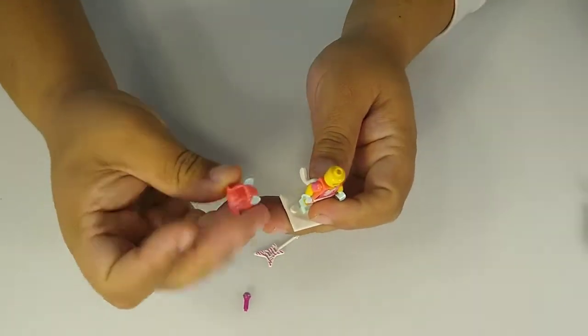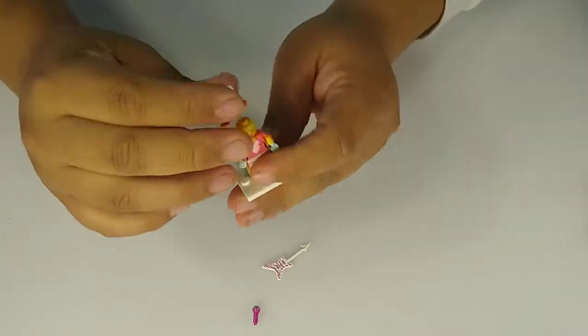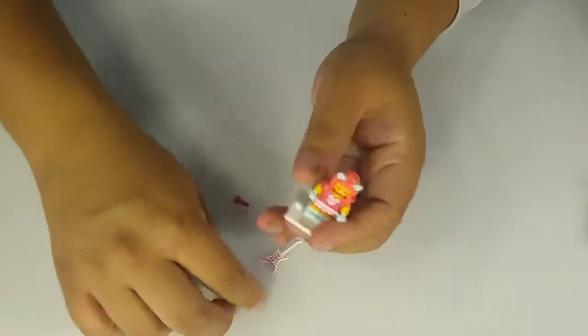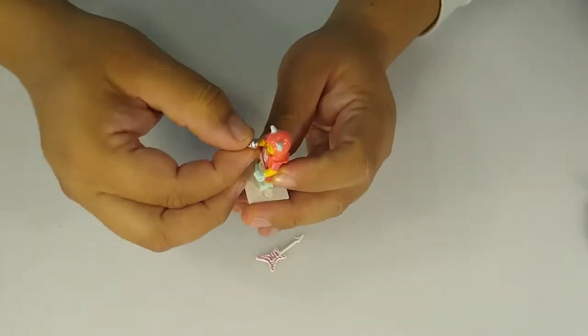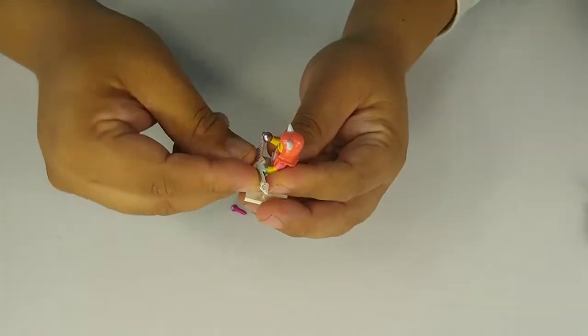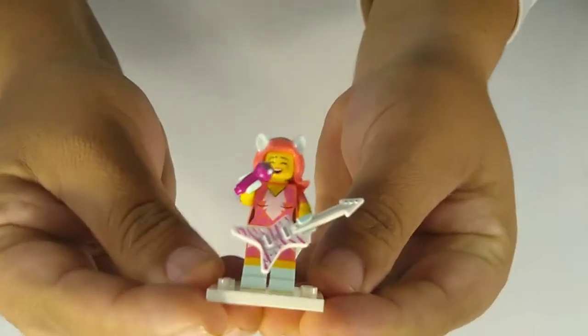She's got this new, this one's kind of a hard mold, not silicone. There she is. And she comes with two mics, just in case you lose one or you want a friend to come sing karaoke. Everything is awesome. Oh, and this one's a rocker, so she's got her little guitar. Isn't that special?